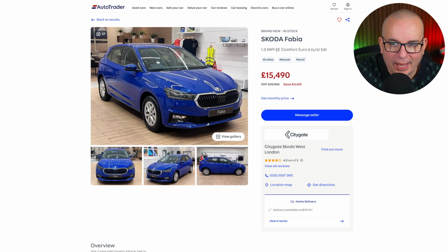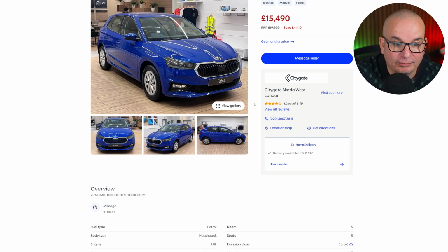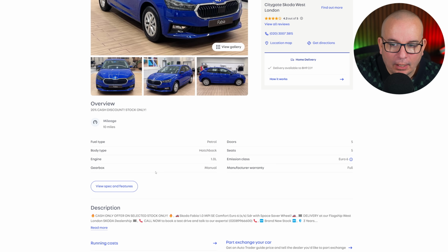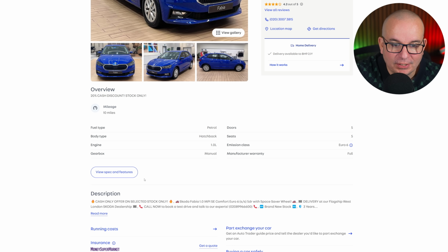1 litre MPI SE Comfort Euro 6. This is a £15,500 car that's got nearly 4.5 grand knocked off it. 19,900 is the RRP. You can get this at the moment for 4,400. 20% cash discount, stock only. So that's an interesting one. They're actually saying a cash offer. So that means you don't have to get tied into their finance. Of course, you could find your own finance. You could get a loan, HP, or even the dreaded PCP elsewhere.